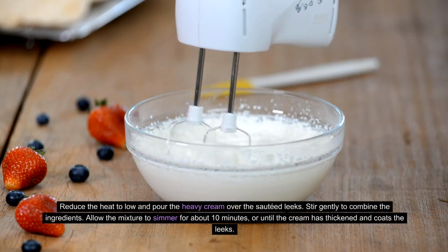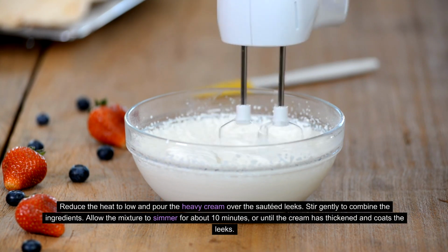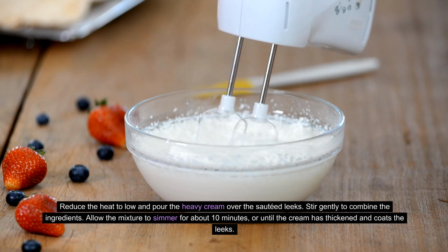Reduce the heat to low and pour the heavy cream over the sautéed leeks. Stir gently to combine the ingredients. Allow the mixture to simmer for about 10 minutes or until the cream has thickened and coats the leeks.